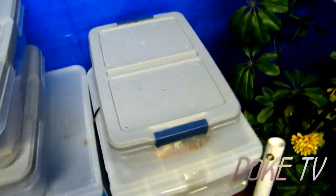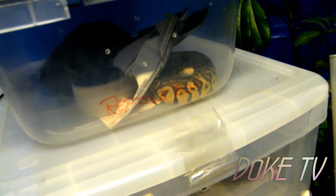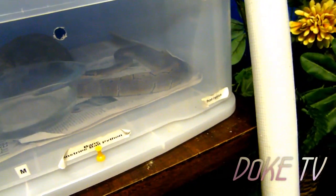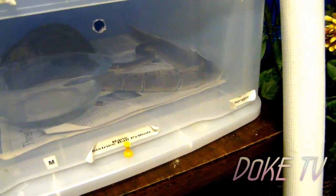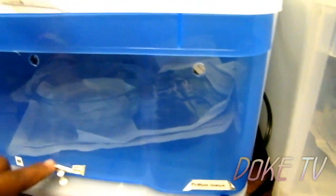And I don't know how much we'll be able to see in here, but there's my female pastel BP. Her name's Padme. She just ate the other day. This is my male pinstripe, Bane. He's doing well in there. You probably won't be able to see in here. The labels are kind of screwed up too.